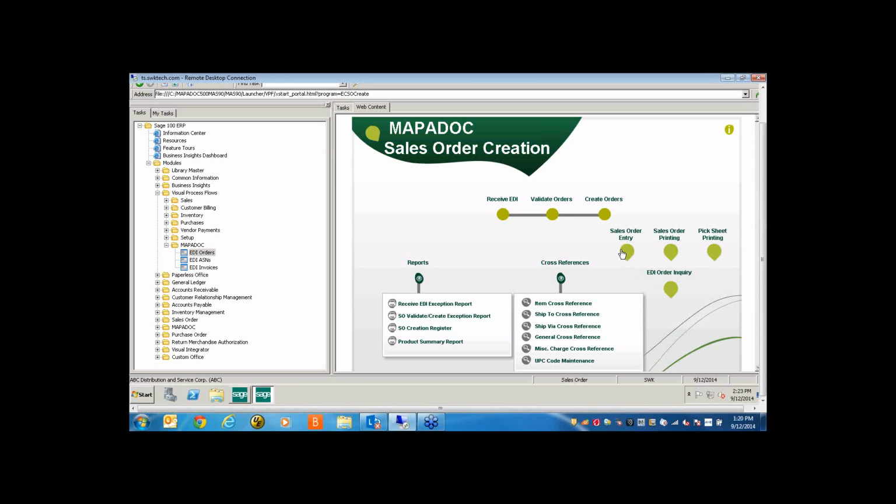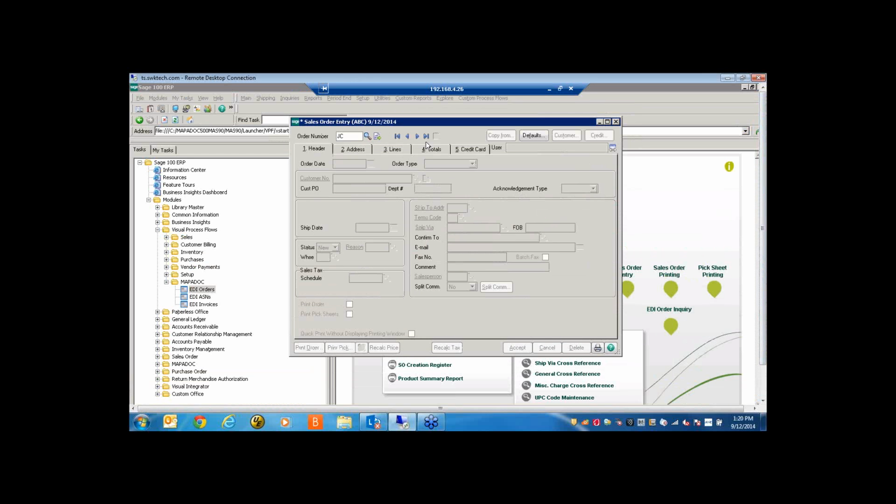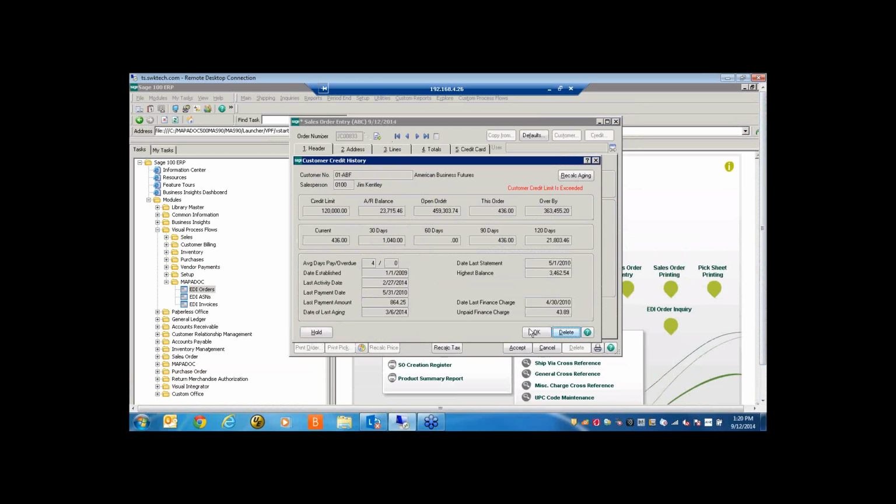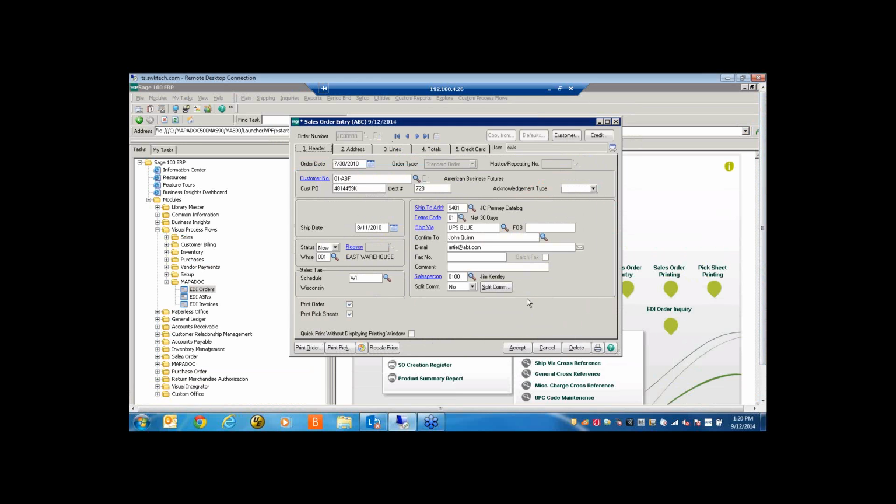Now, real quickly, I'm going to pull up one of the sales orders that we created to show you what exactly we did. Again, this is a standard sales order in sales order entry. We're following the same rules and logic as if you're manually entering the sales order, so we're not going to populate any information magically. If it doesn't reside within Sage, we're not going to populate it, so if an invalid item comes up, we're not going to populate an invalid item.